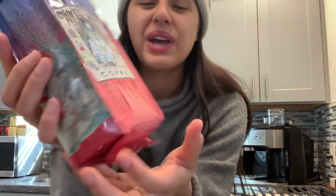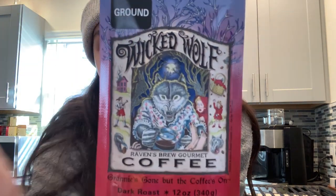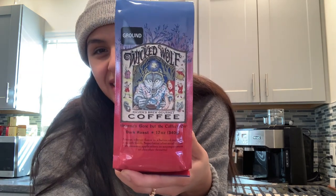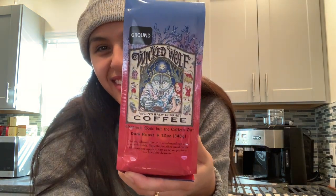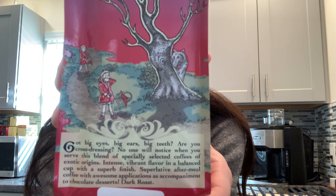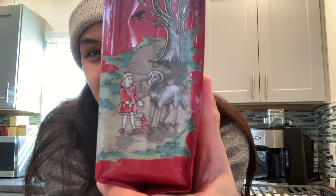Very cool. And lastly, the Wicked Wolf Coffee. Again, I love the art. I love how beautiful it is and vibrant. It definitely stands out on the shelf at the store. This one has a little story. You can see the drawings, Little Red Riding Hood with the wolves. Super cute and intentional. And I love how much detail they put into not only the coffee, but the label, the descriptions, the poems, all of that. It really shows how much the company cares about their brand.